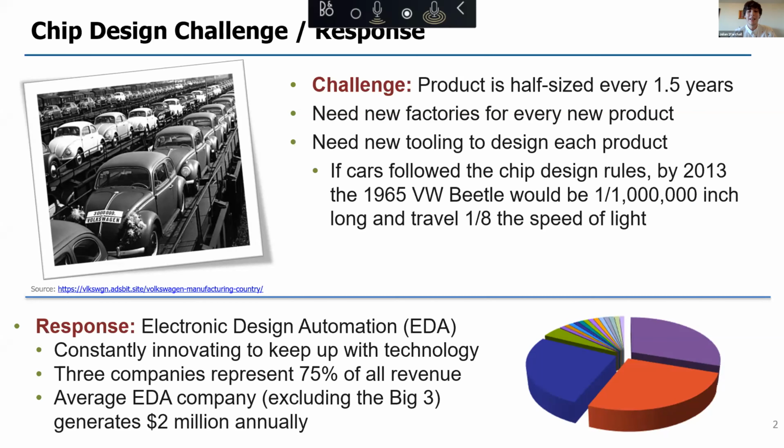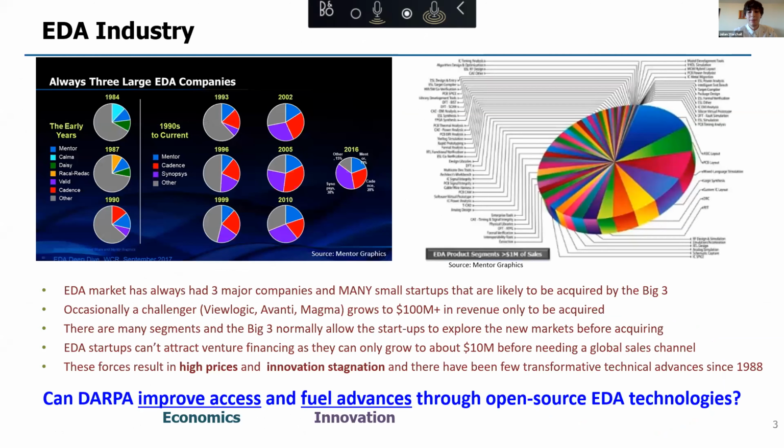There are 3 big EDA companies today and a few smaller ones, but the smaller companies generally don't have more than $2 million a year in revenue. The small companies are likely to be acquired by one of the big 3 after they explore new markets, since it's difficult for them to attract venture financing on their own to establish sales channels because of the perceived dominance of the big 3. The big 3 are focused on selling their existing tools, and these forces have led to high prices and stagnation of innovation. There haven't been many truly transformative technical advances in EDA since 1988, when Design Compiler first emerged.